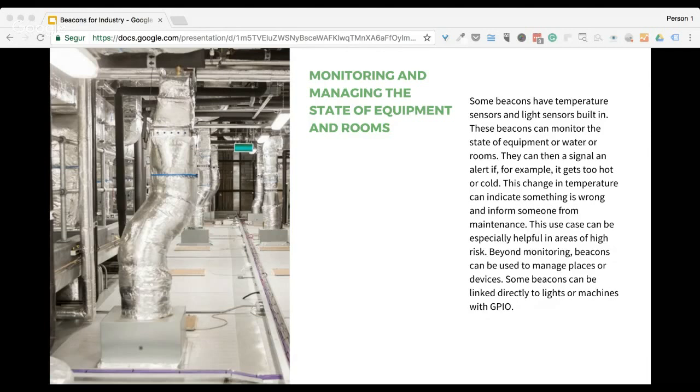Like if you know that a machine should be at a certain temperature, or a room should be at a certain temperature, they're just a great way to send out automated alerts. You do have to set up larger beacons, or kind of like a content management system, because the signal for especially these smaller beacons isn't nearly as far. So you kind of have to set up a system to capture that information.